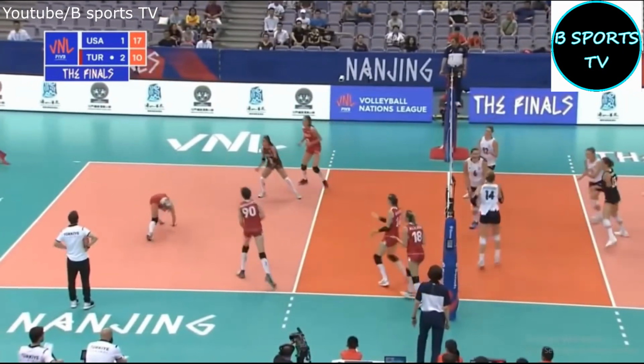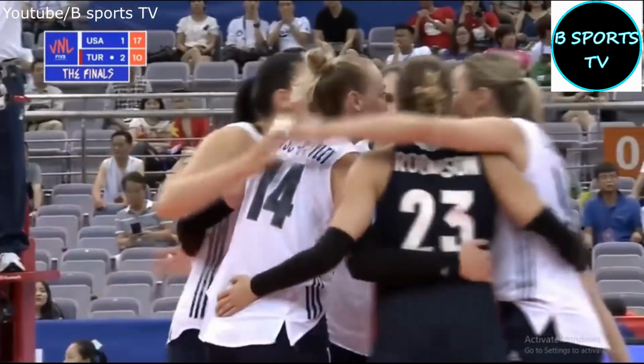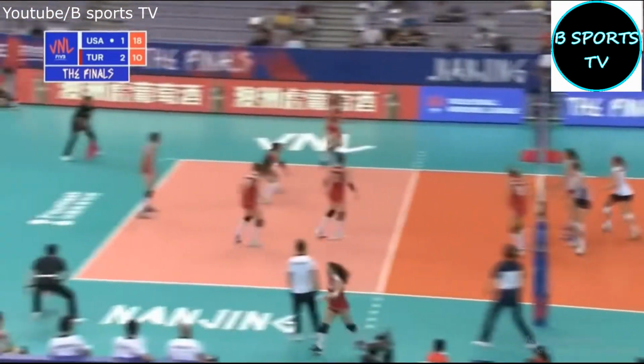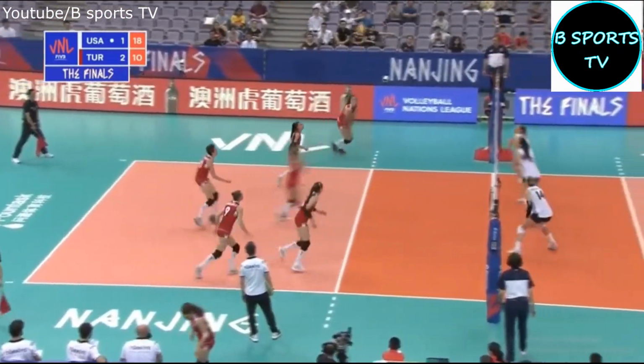Nice save from Hancock. That's a beautiful save. Yeah, tight ball, and I'm not going to block her, but just that split second can mean the difference between getting the block and not.